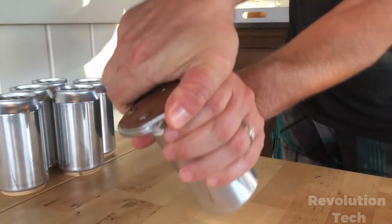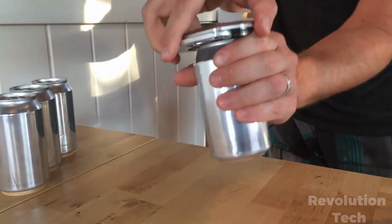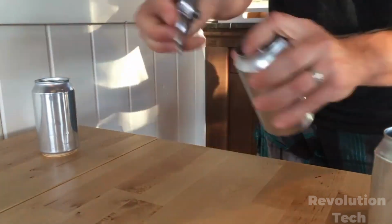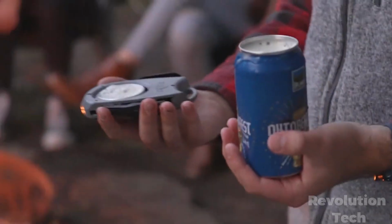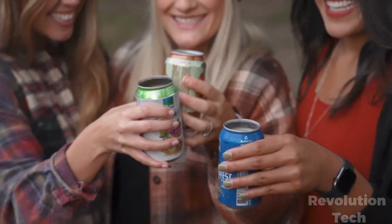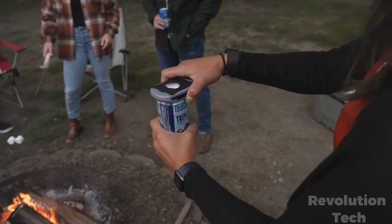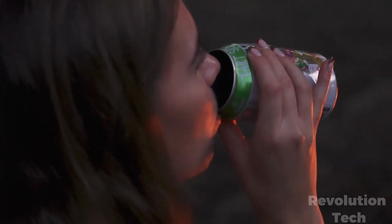a tap. The smooth edges ensure a comfortable drinking experience without any sharp or jagged edges that could cut your lips or tongue. Using the Draft Top beer can opener is a breeze. Simply twist the gadget a few times and voila! You can now drink straight from the can like a true connoisseur. And don't worry about struggling to get your garnishes into the can anymore. The wide opening provides ample space for your favorite flavors to mingle.